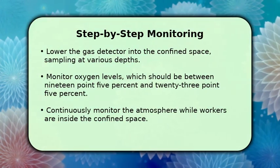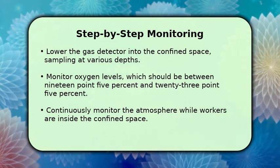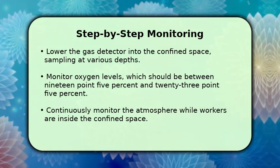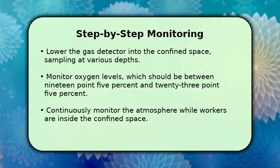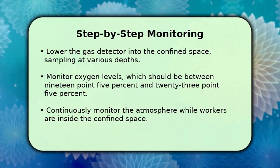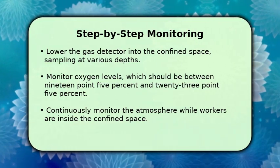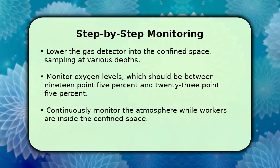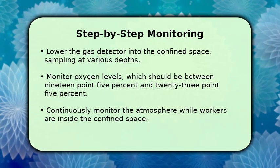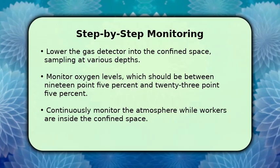Once your equipment is ready, the monitoring process begins. Carefully lower the gas detector into the confined space, sampling the atmosphere at the top, middle, and bottom. This helps identify any stratification of gases. Oxygen levels must remain within a safe range, specifically between 19.5% and 23.5%. Continuous monitoring is absolutely essential throughout the entire duration of the work.